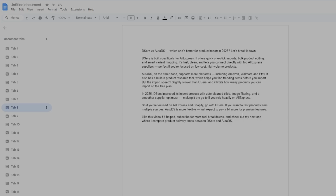So if you're focused on AliExpress and Shopify, go with DSers. If you want to test products from multiple sources, AutoDS is more flexible. Just expect to pay a bit more for premium features.